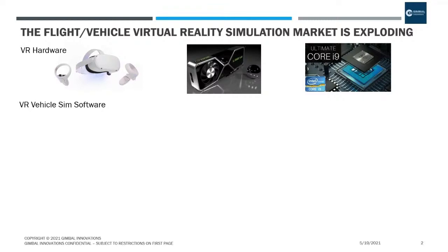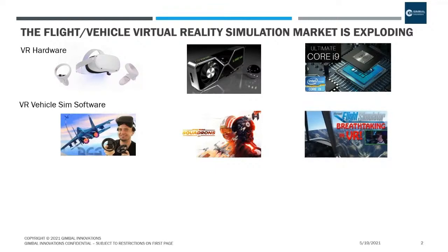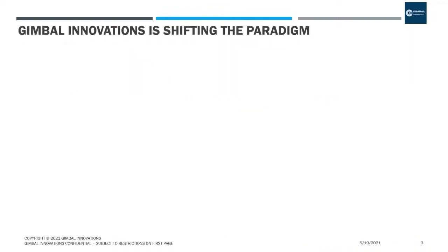Specifically, seated vehicle VR flight and space simulations such as Digital Combat Simulator, Star Wars Squadrons, and the incredible Microsoft Flight Simulator just released this past December are very popular. While essentially non-existent just 10 years ago, the global virtual reality market size was valued at $15.8 billion in 2020 and is expected to grow at a compound growth rate of 18% between 2021 and 2028.